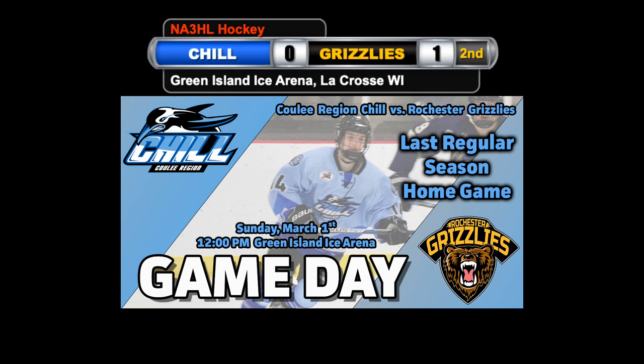the Coulee region Chill. They really looked like they were on the penalty kill as they were bottled up nicely by that Grizzlies forecheck. Yeah, it's aggressive. Rochester plays aggressive pretty much everywhere on the ice, so you've got to be able to move the puck quick, and sometimes you've got to be able to relieve it to the other side, move the puck laterally a little bit in order to spread things out. Luke McKinch will serve the penalty.